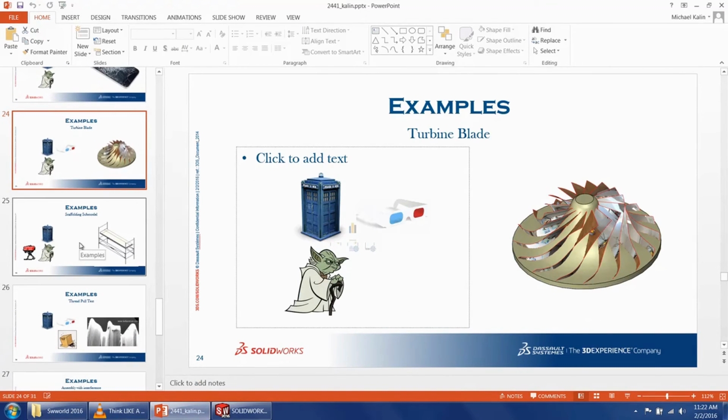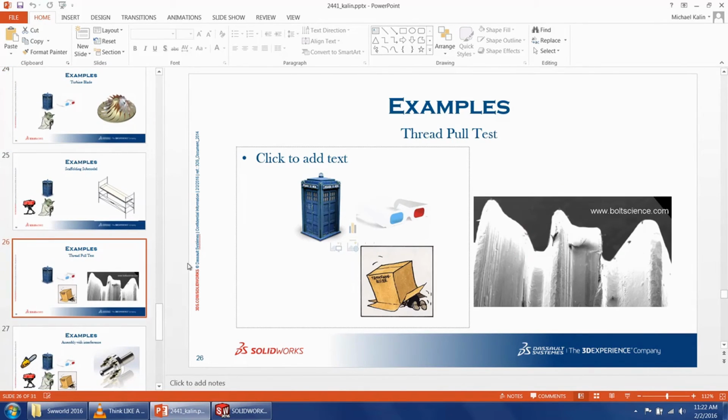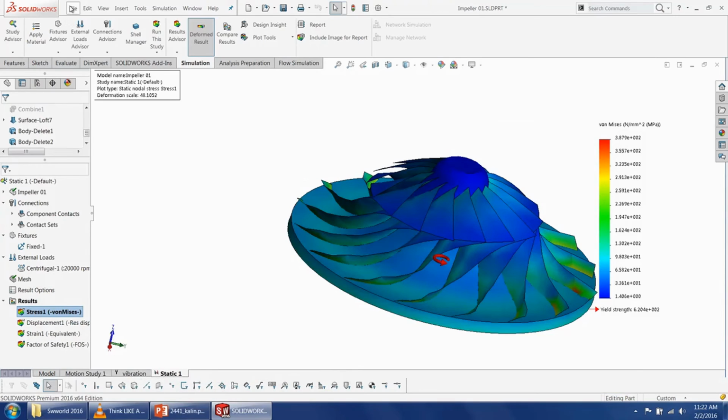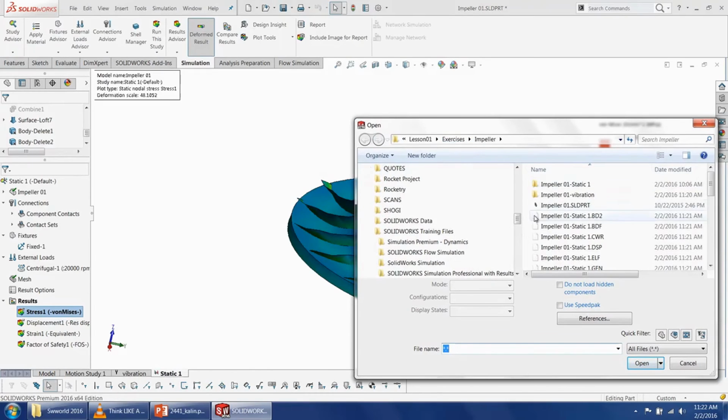Okay, I'm going to skip through that one because I wasted so much time. But if you have questions on it, come to me. That one also, the scaffolding is from the training. So let me go to this thread pull test. Actually, do I have that? Yeah, I got that one. Except I didn't open it before, but I know it's in here.